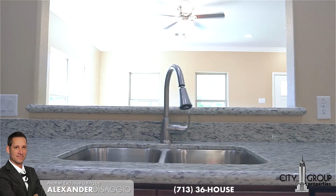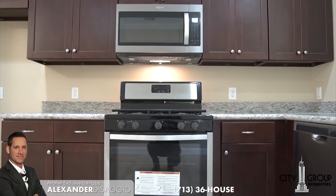This home's got 3 bedrooms, 2 baths, and it's got an open floor plan. Behind you can see as the kitchen opens up to the living room. You got white granite countertops in the kitchen and in the bathrooms. It's just a gorgeous, gorgeous home. And the master bedroom has his and her closets for both of you guys. So come on out, give me a call. Let's take a look at the rest of the home.